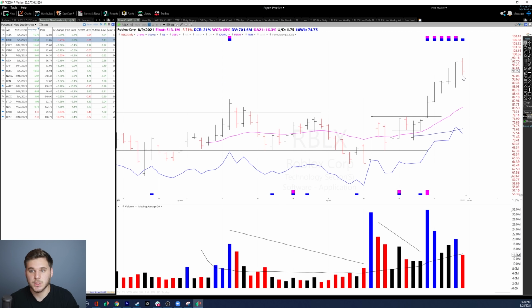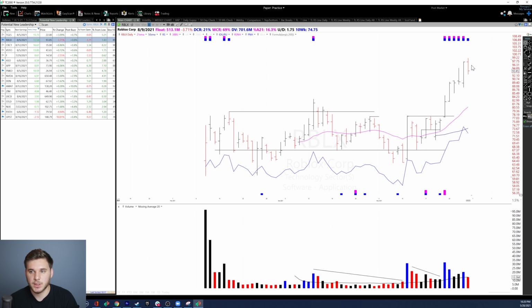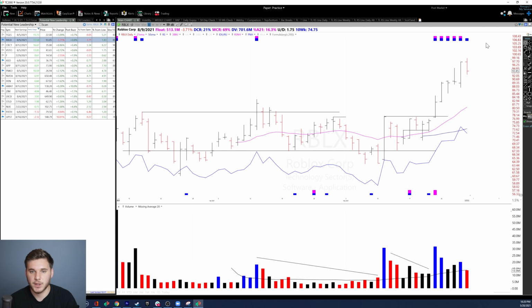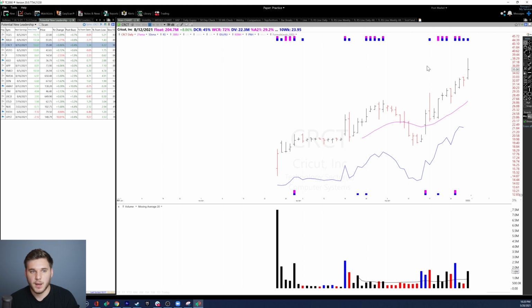So far, this looks constructive and potentially kind of goes sideways for a few days and then continues the uptrend. But overall, the trend remains intact, and this looks very, very strong at this point.